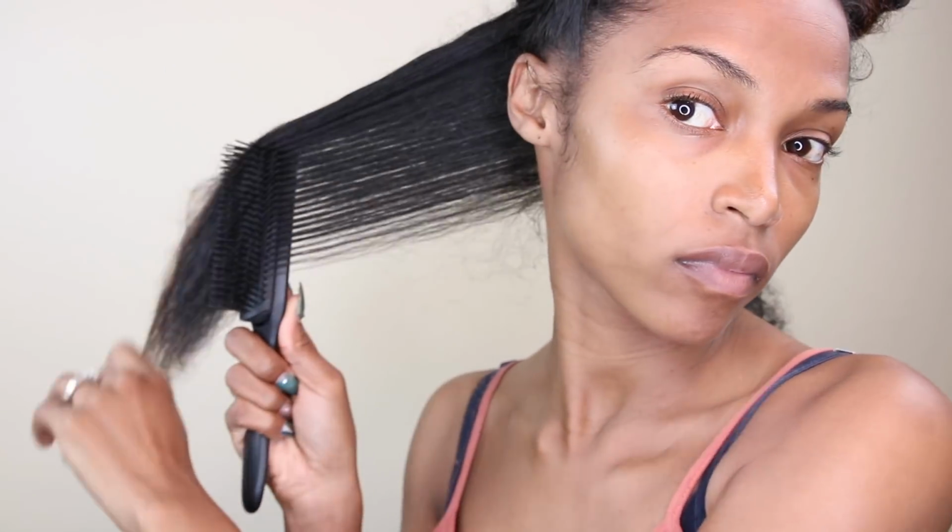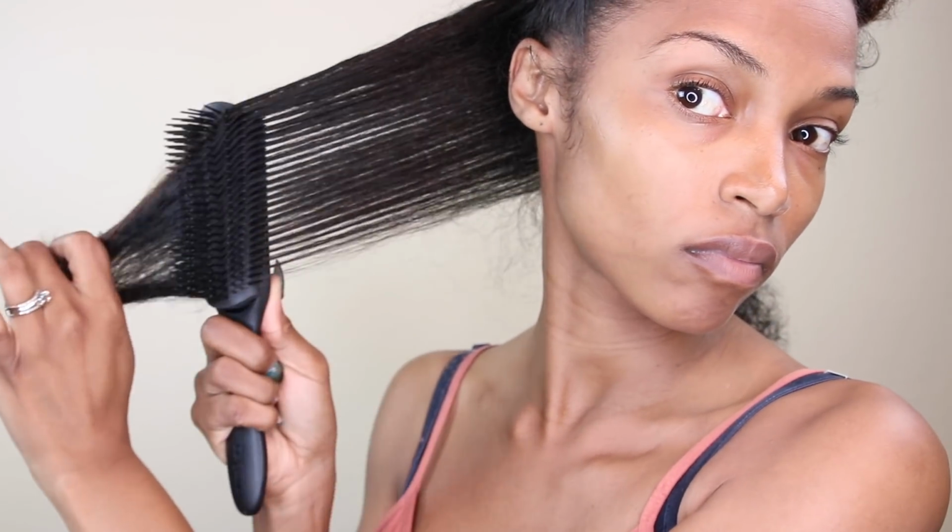At this point right now, it's like 85, almost 90% dry. So I'm just detangling my hair so that I have a nice, clean base to go ahead and start with cutting. I'm just going to take my shears. I purchased these at Sally's. I'm not 100% sure if they're the fancy shears, but this is what you want to use.